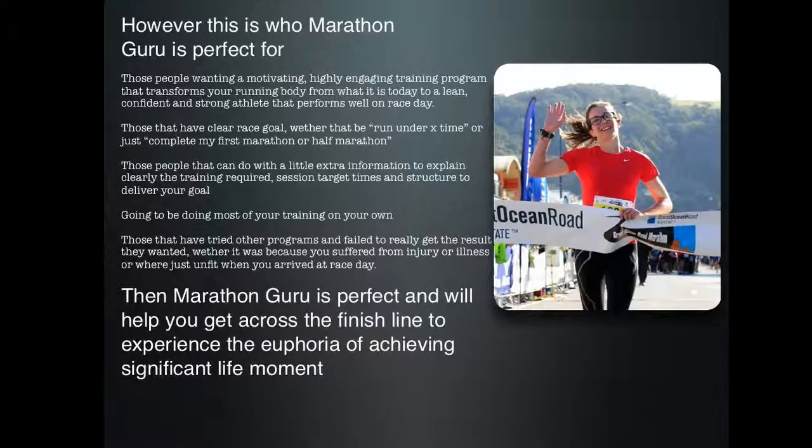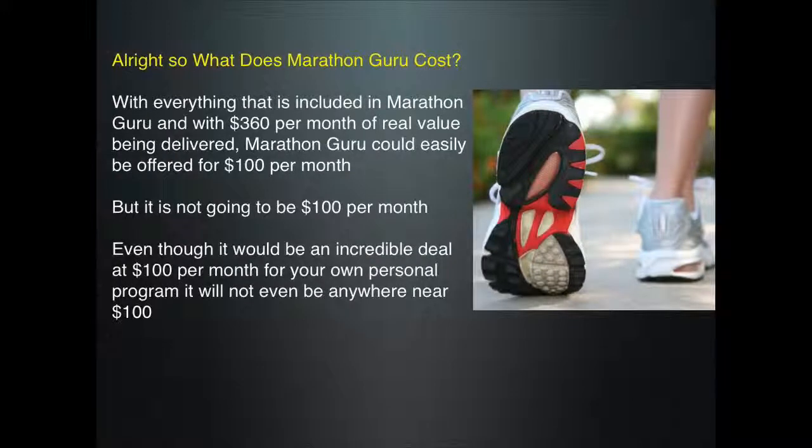For those that are going to be doing most of their training on their own, and those that have tried other programs and failed to really get the result they wanted, whether it be because they suffered from an injury or illness, or they're just too unfit on race day when it arrived. Then Marathon Guru is perfect and will help you get across the line and experience the euphoria of achieving a significant life moment.